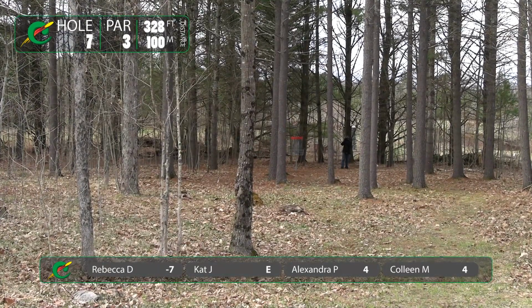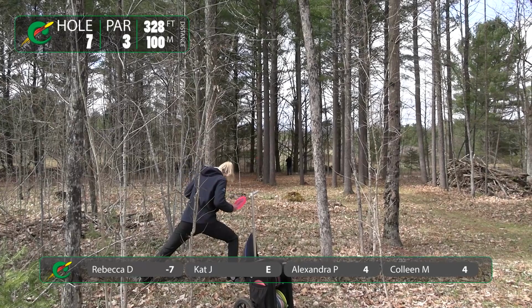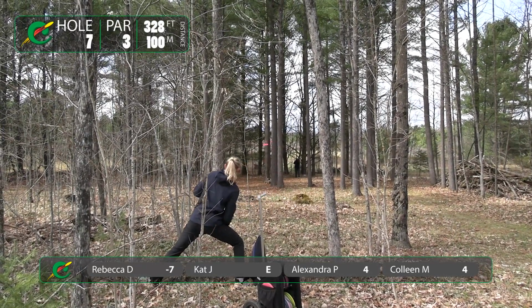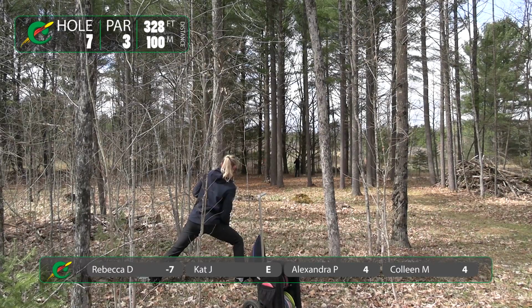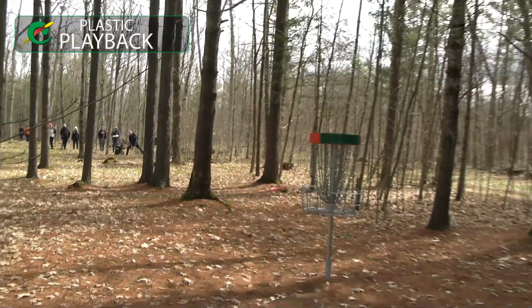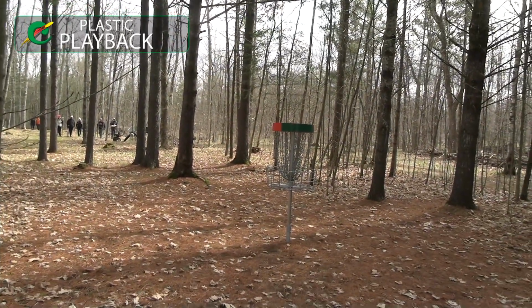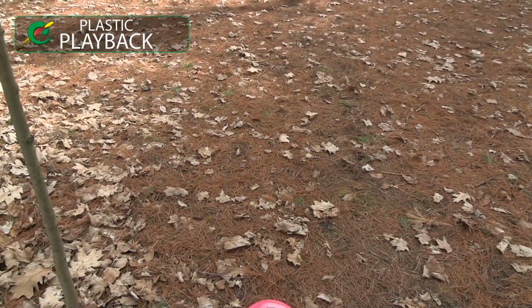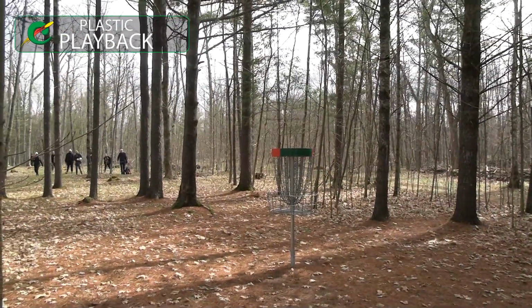Is the Price is Right? Are you going to win birdies? What's going to happen? Hopefully birdies, hopefully pars on this card.